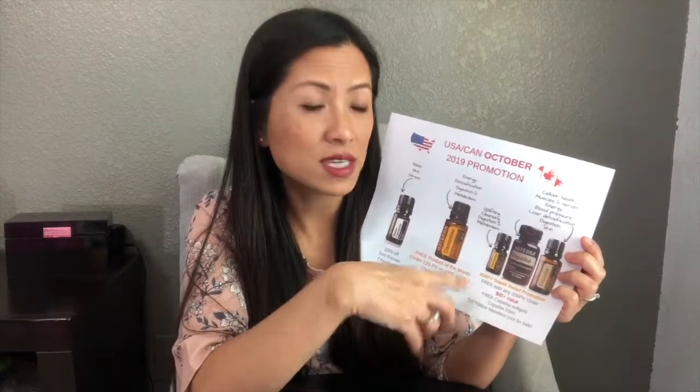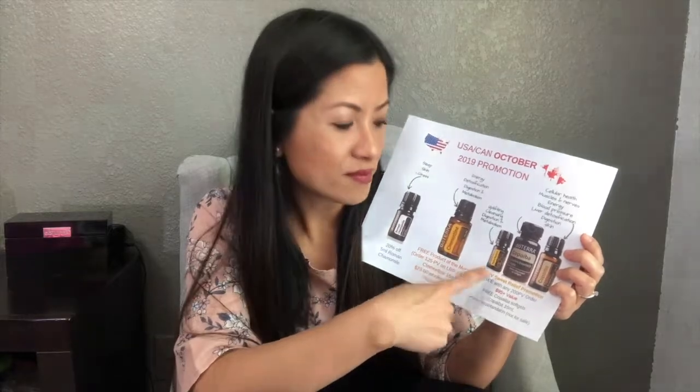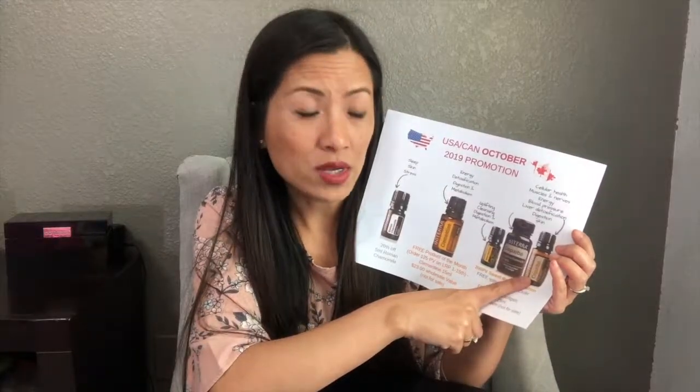Instead of just 125, if you order 200 PV, you get all of these products and this. Okay, if you order before the 15th, you will get this Clementine on top of that as well. So you're getting a Copaiba soft gel, you're getting Copaiba oil, and you're getting a lemon, yellow Mandarin for free. I've never smelled yellow Mandarin, but I assume that's going to be yummy because it's another citrus oil from doTERRA.